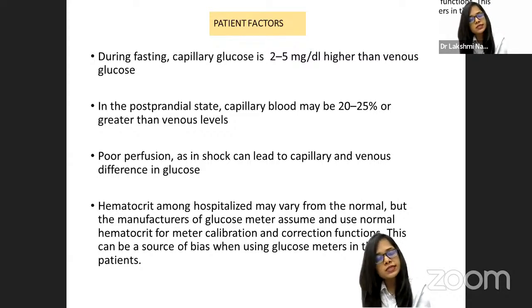In the postprandial state, this becomes even more important because capillary blood may be 20 to 25% or greater than venous level. So the patient goes to the lab and gives a postprandial sample. In the lab, it could be around 200. Now, 20% of 200 is 40. So if you do the capillary blood glucose in the glucometer, it can be 240. Now, this is very important for the patient to know, that the glucometer is actually measuring a different compartment, right?